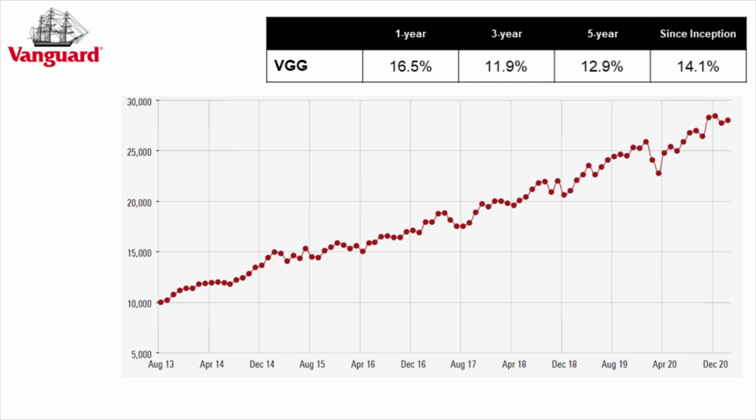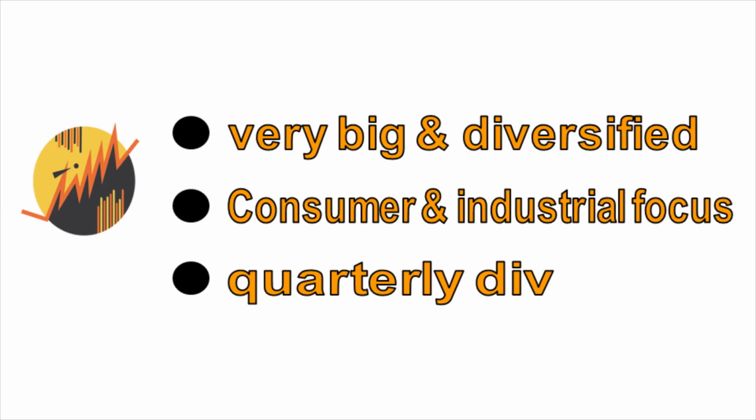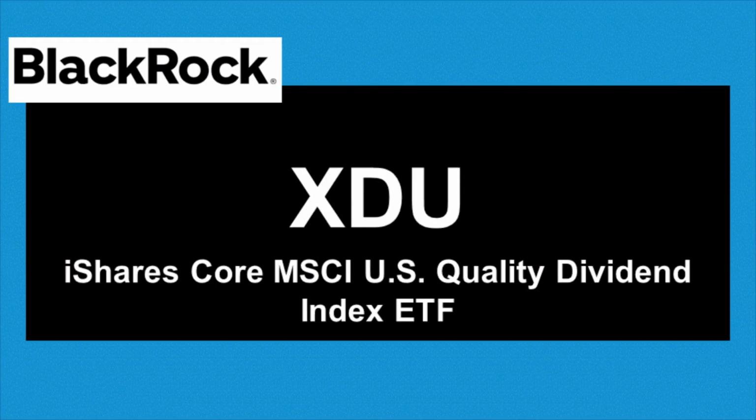As a comparison, it's worth mentioning that the S&P 500, or VFV, cleared mid to high double-digit returns during the same time period. But the S&P has double the tech concentration, so VGG has done very well with that consideration in mind. On a high level to remember, this ETF is super big and diverse, focuses on consumer and industrial, and pays quarterly dividends.